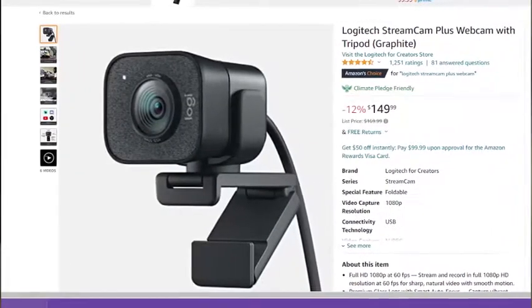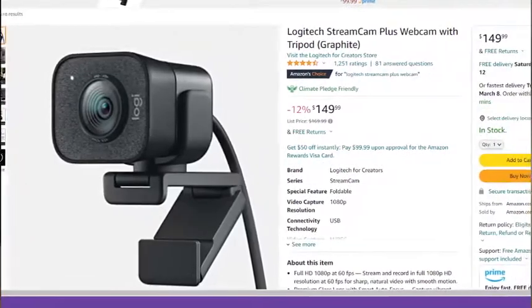And last but not least, the Logitech Stream Cam, the beautiful camera that you're viewing me on right now. Okay, it may not be the best. I actually wanted the 4K Logitech Stream Cam, and they had it, but I grabbed the 1080p, so we can only run up to 50 frames per second as of right now, but that doesn't mean that we won't upgrade in the future.